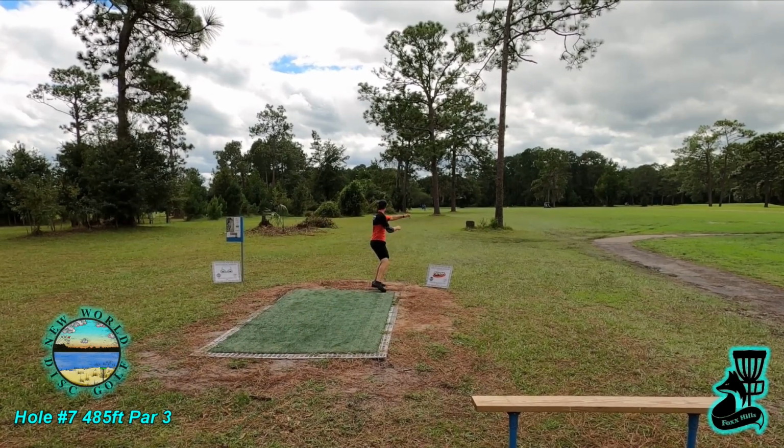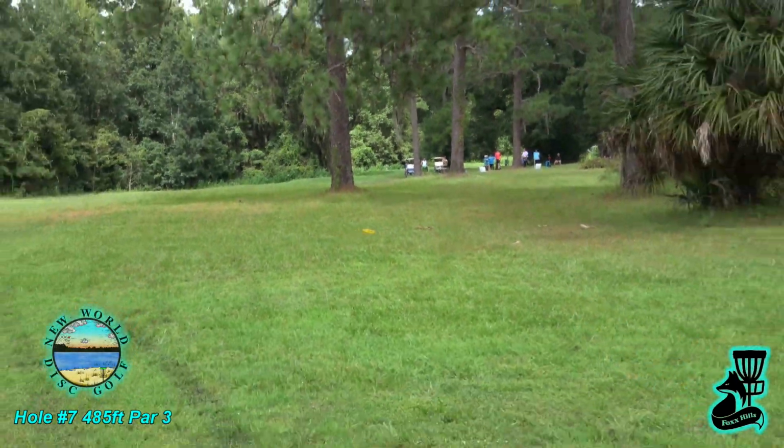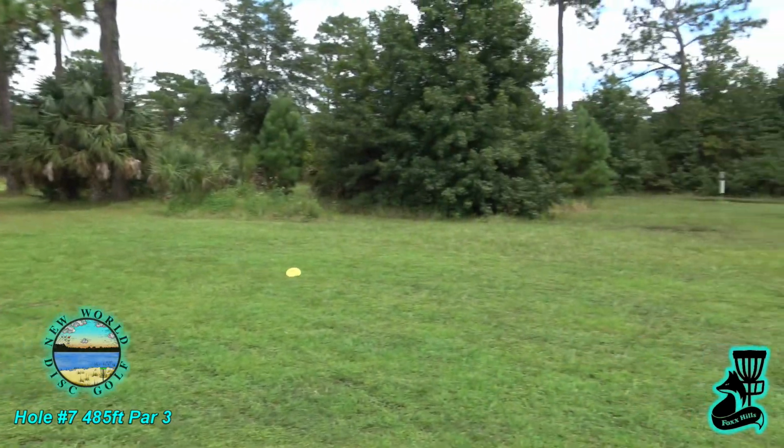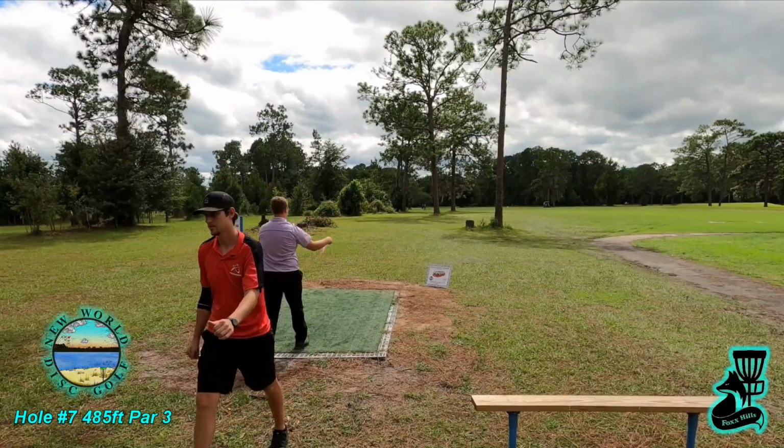Nick said he's going around the outside. I'm not messing with all that stuff. Ooh, and he just gets around the big pine. Gets a nice little skip action. Long wet grass, though. He's still going to be about 100 out.